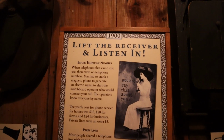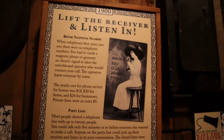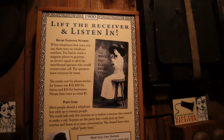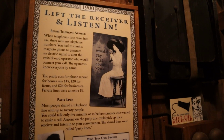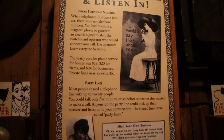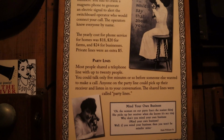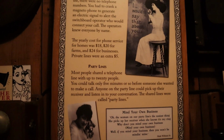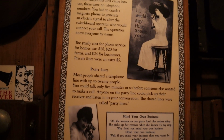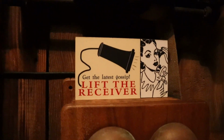Here we go. We can lift the receiver and listen in. Before telephone numbers, it says. When telephones first came into use, there were no telephone numbers. You had to crank a magneto to generate an electrical signal to alert the switchboard operator who would connect your call. The operators knew everyone by name. Yearly cost was $18 for personal home use, $20 for farms, and $24 for businesses. Private lines were an extra $5. So let's go over to this one and see what they're gabbing about.